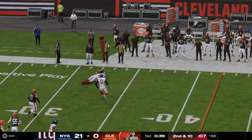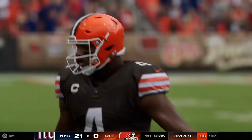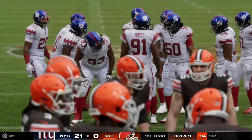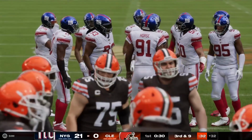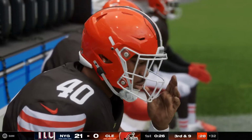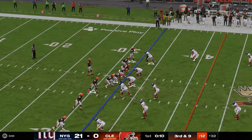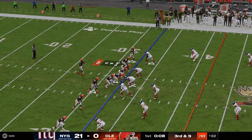Dancing to his left. All in all, no gain on the play, and it'll bring up third. But one of the things we talked about coming into this was we were never going to question the fight that he's going to have for all 4 quarters of a game. But ideally, you want him fighting for big plays and first downs early, not fighting just to get back to the line of scrimmage, as we saw right there. 3rd and 9 here.